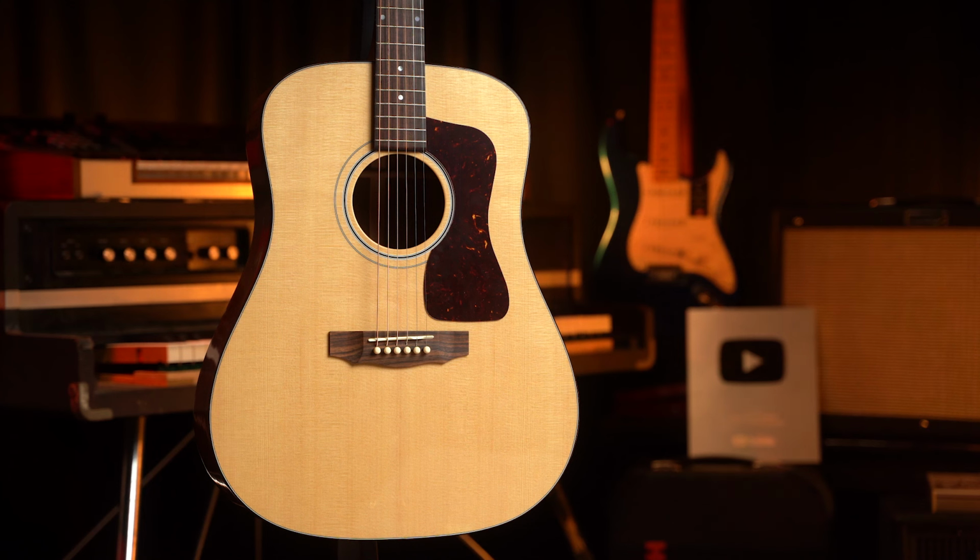The other thing we should talk about with these guitars, though, is they sound different. They also cost different. The Guild USA D40 Traditional is about $1,000 more than the FGX5. And so that speaks to two things.